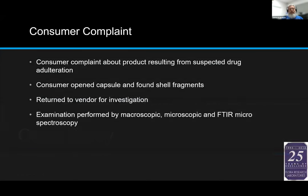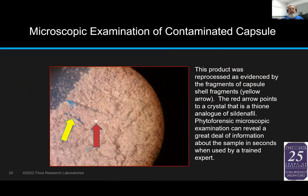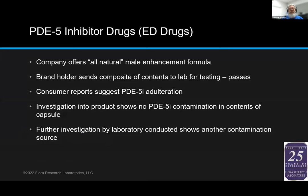So here's an interesting clandestine adulteration study. Consumer thought that there was something, a drug product in their formula. They opened the capsule and found shell fragments inside the capsule. So we applied some phytoforensic tools, FTIR microspectroscopy and polarized light microscopy. And in addition to the shell, we found these interesting little crystals. And with FTIR microscopy, we found that we had a couple PDE5 inhibitor drugs in this all herbal mixture. So that was a very interesting thing where something got reprocessed, mixed down, but it still had the drug in it.